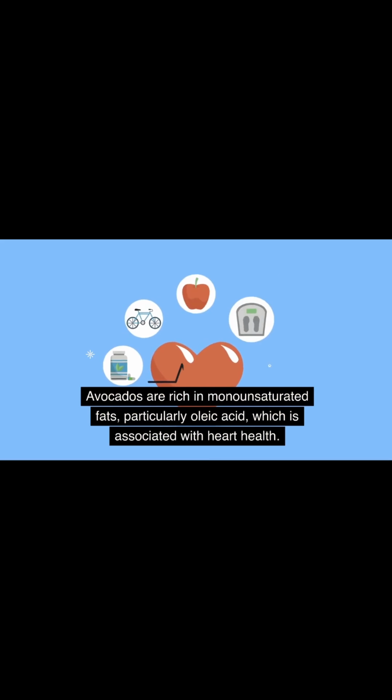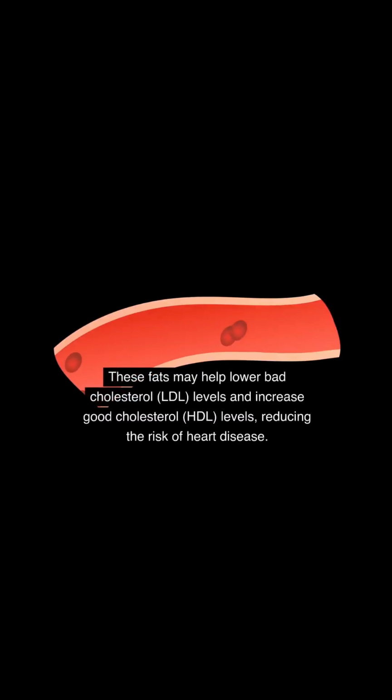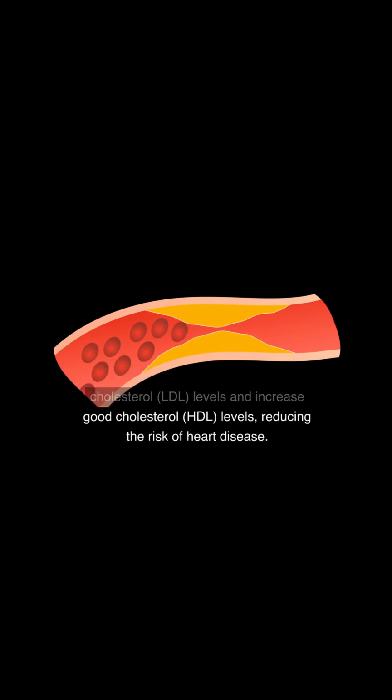And for this dressing, we're using avocado as a replacement for mayonnaise. Avocados are rich in monounsaturated fats, particularly oleic acid, which is associated with heart health. These fats may help lower bad cholesterol levels and increase good cholesterol levels, reducing the risk of heart diseases.